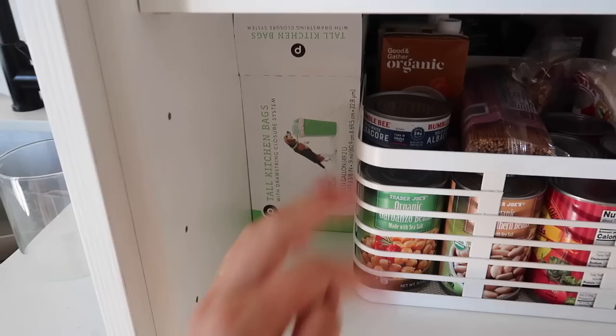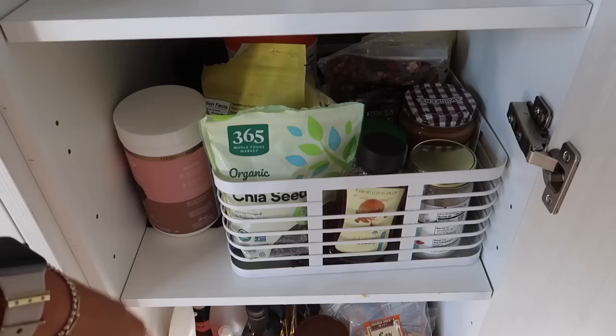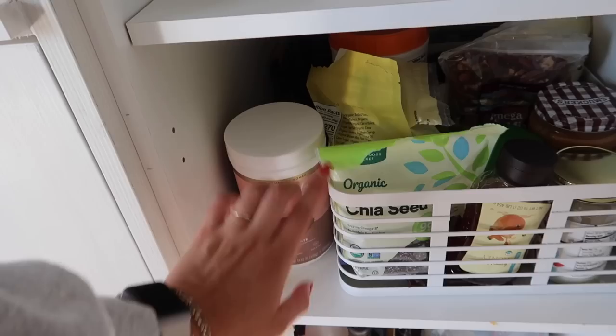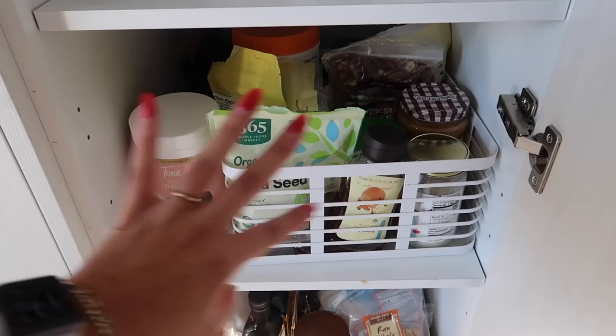This one is kind of my smoothie and wellness shelves. We have all of the seeds, like chia seeds, flax seeds, little coconut shreds, granola, peanut butter, honey, my green powder I drink every day, protein powder that I use right now from Tone It Up. So this is kind of all my smoothie drawer, which is fun because I can just take this whole thing out when I make a smoothie and everything I need is in there.